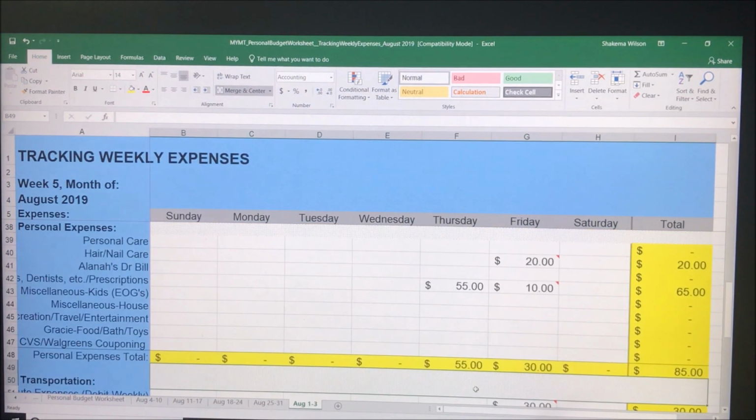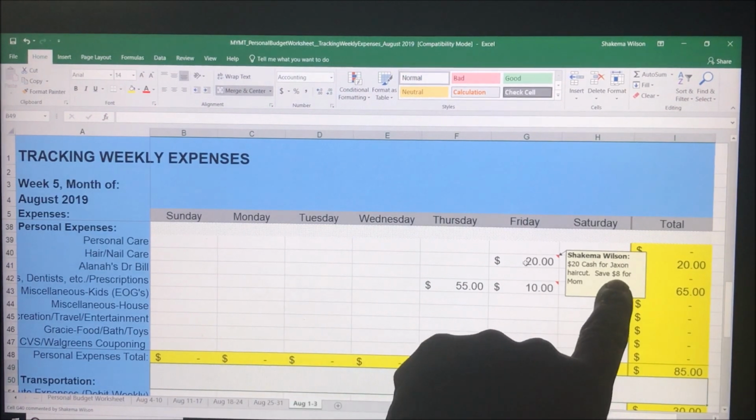All right, moving further down into my personal care. So I took out from the bank $20 cash, and I made myself a note that $20 cash is for Jackson's haircut, and I'm saving the $8 for Mom's haircut because Jackson's haircut is $12. To get my haircut, it is $15, so I just need to add in $7.